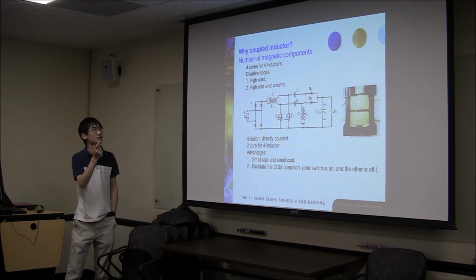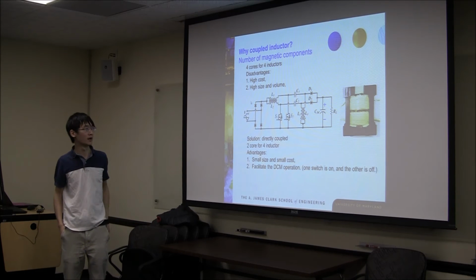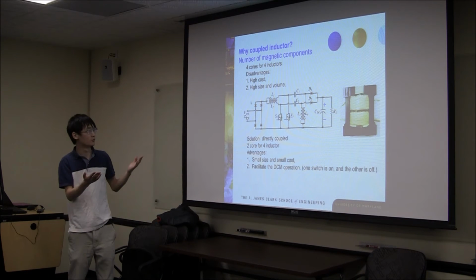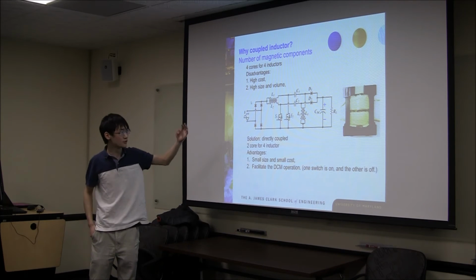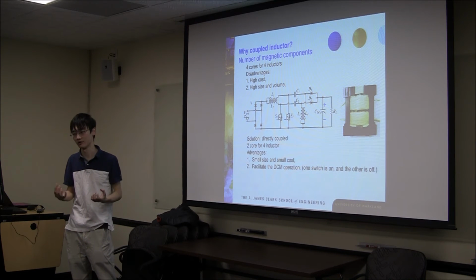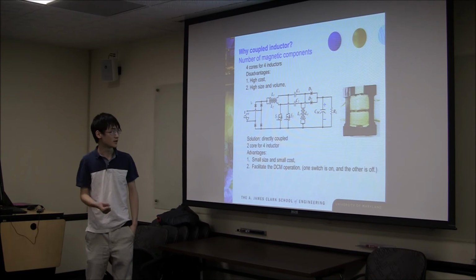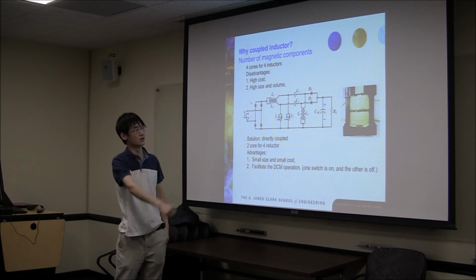Okay, so the second question is why we interleave the inductors. Because we have two phases of SEPIC converter, we use two SEPIC converters here. So we have 4 inductors and 2 capacitors here. If we use 4 inductors, the size will be very large. When we design a converter, we cannot make the size very large because that will take a lot of space, and also the cost will be much higher. So in this case, we couple them to reduce the size and reduce the cost. So this is a coupled inductor.